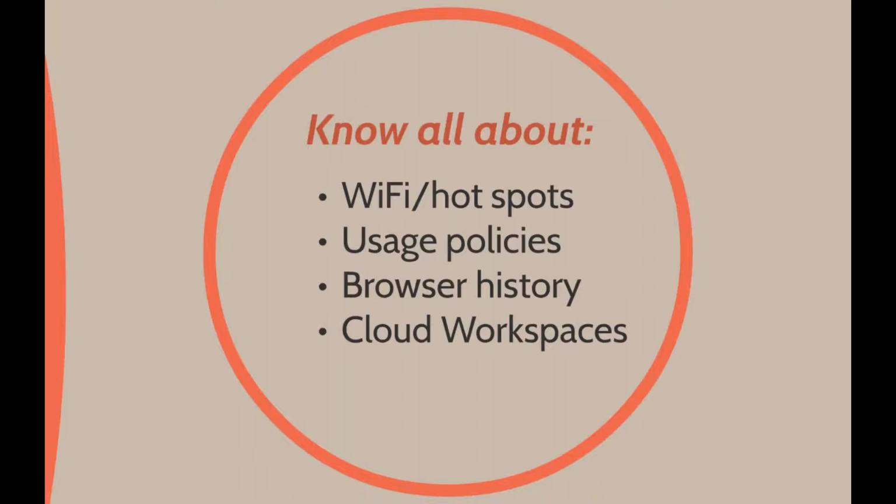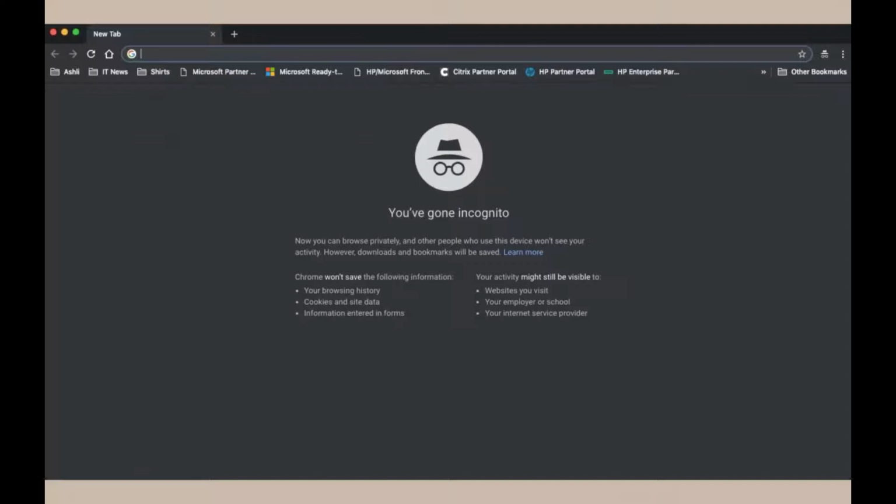Know that your browser history is likely to be monitored, and even in incognito mode. And if you don't know what that is, we'll explain that in a second. Malicious or harmful websites are still harmful, malicious websites. It doesn't change just because you go into this incognito mode, very different from safe browsing. And we'll touch on this a little bit more, but it is important to understand that cloud workspaces are always an option as well.